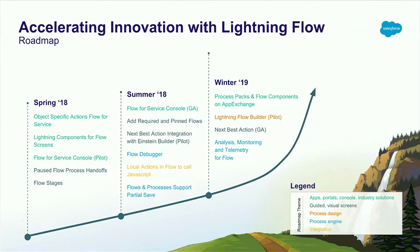And then in Winter, we are looking at a brand new visual flow builder. It'll be called the Lightning Flow Builder. It won't be in Flash anymore. It's going to go into pilot in the Winter release. OK, there you go. And we're really excited about that. We can't really show you too much of it right now because we're still actively building it. But that's coming, and we have a whole bunch of people working on that going forward.